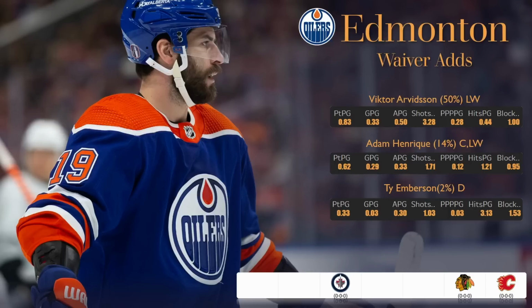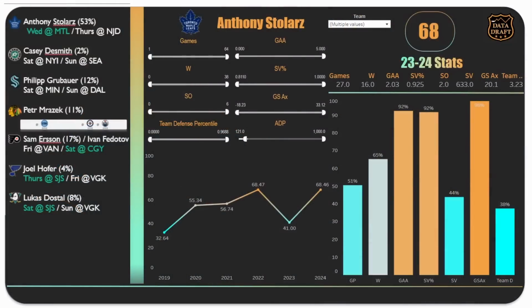Now, up next, we're going to take a look at the goaltending, and there's a couple of different streaming options that we can look at. As we look at goaltending this week, there are a couple of different ways you can get a couple starters off the waiver wire, and you can also find some guys who have back-to-backs.